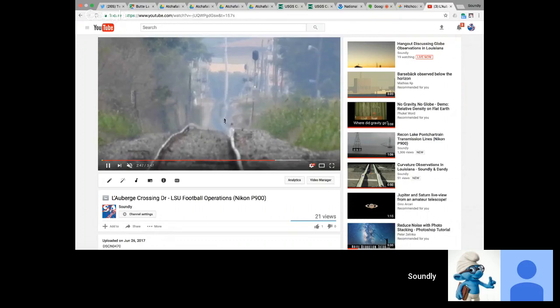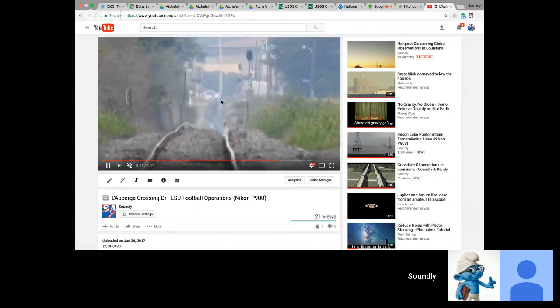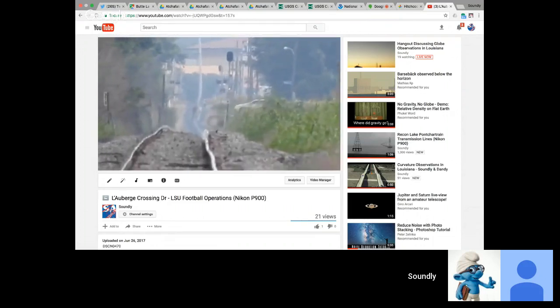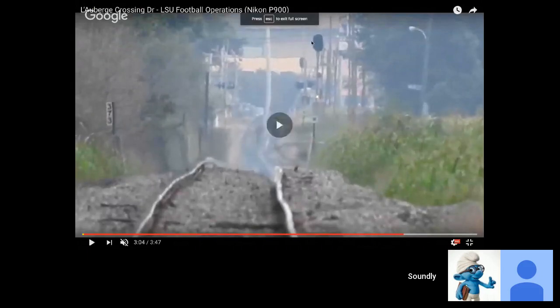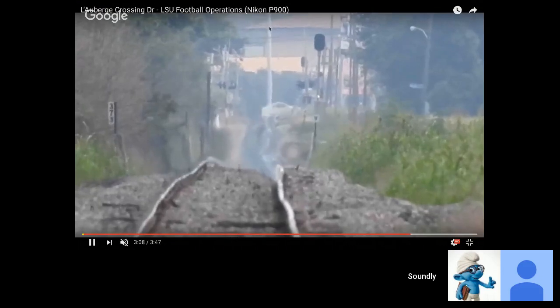Even though there's mirage right here, these cars in the background are still at the correct height. They're still above the mirage. They're not being shrunk down or hidden by some magical force. But this particular observation right here, this red roof right here, is 5.3 miles away.